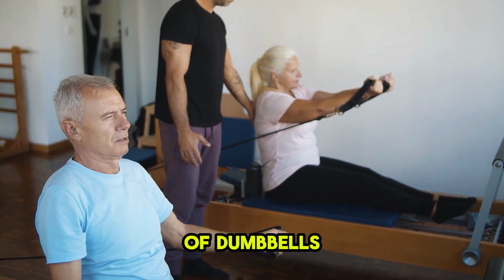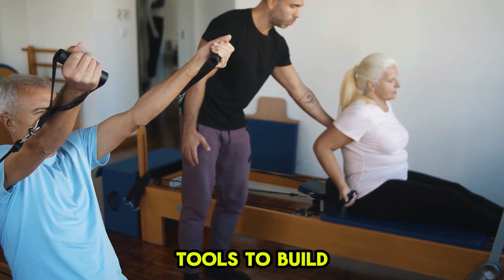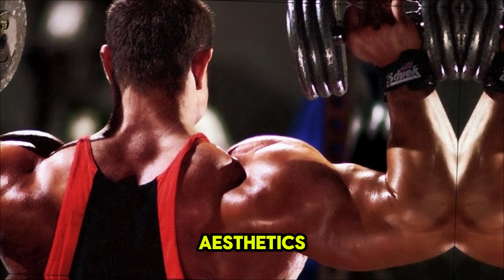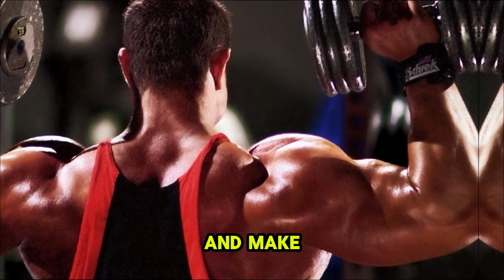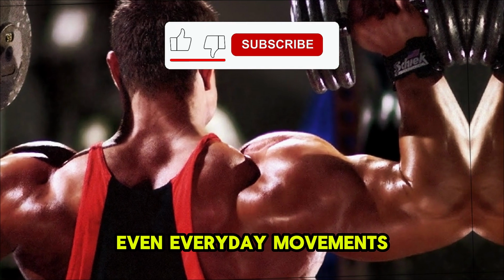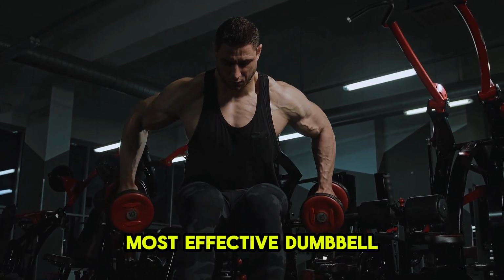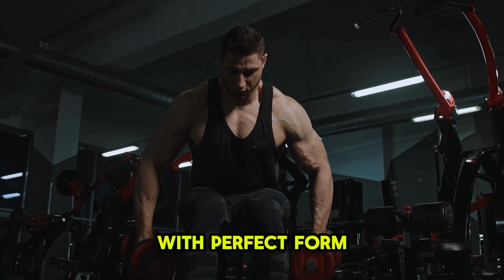With just a pair of dumbbells, whether you're training at home or in your local fitness center, you'll have the tools to build massive, well-rounded shoulders that turn heads from every angle. But this is not only about aesthetics. Strong shoulders protect your joints, improve your posture, and make every other exercise, whether it's pressing, pulling, or even everyday movements, feel smoother and safer. By the end of this video, you'll not only know the 5 most effective dumbbell exercises, but also how to perform them with perfect form.